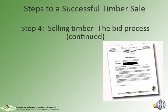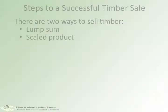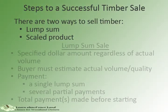Foresters have a list of potential loggers for your sale. It is best to directly mail your prospectus to this list. Most landowners use a sealed bid process. You will receive bids from the loggers and open them all on the advertised date. At this time, you can compare all the bids and, importantly, check references before moving on any one bid.